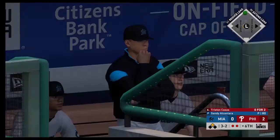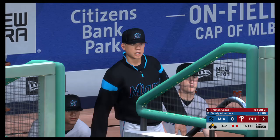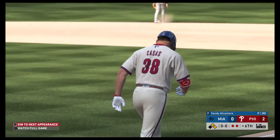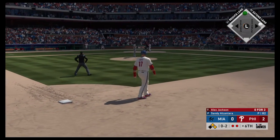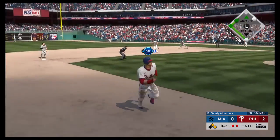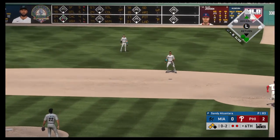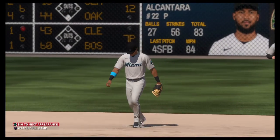Digging in to try it again, Tristan Casas, runner in scoring position with 2 gone. And it looks like they'd rather go after the next guy as the intentional walk signal comes here with 2 away. Stepping in, Alex Jackson. We'll see if he can come through in a clutch spot here. 2 on, 2 out here in inning number 6. Popped up. Come on. Navarreto over to his right. No trouble with this one, and the inning is over.